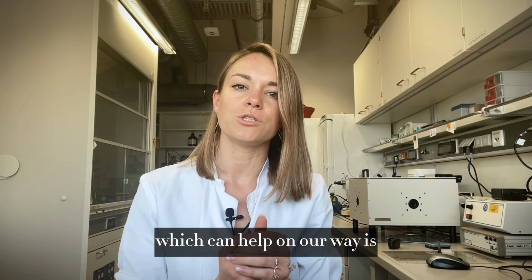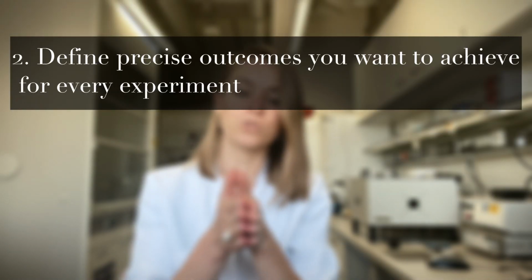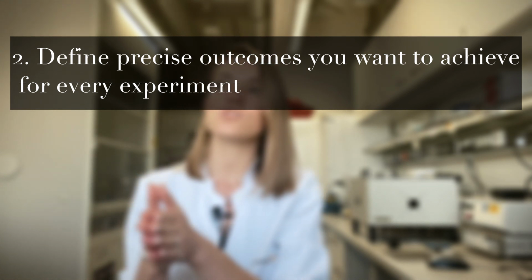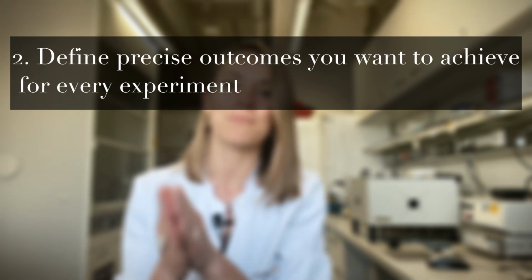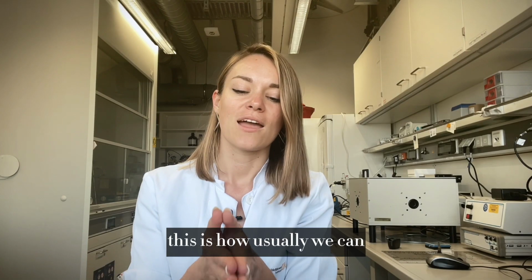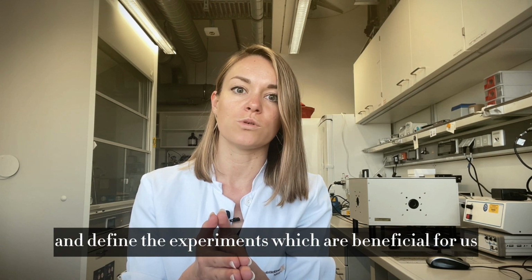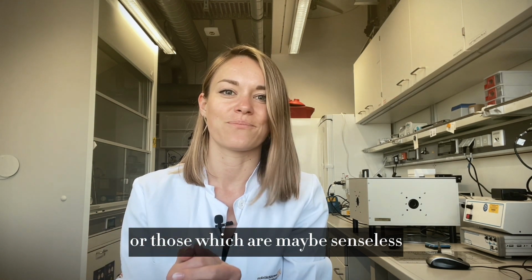The second point which can help on our way is defining a precise outcome which we want to achieve in every single experiment, and this should be accompanied by the most important saving our time and energy question: why? This is how usually we can define the experiments which are beneficial for us or those which are maybe senseless.